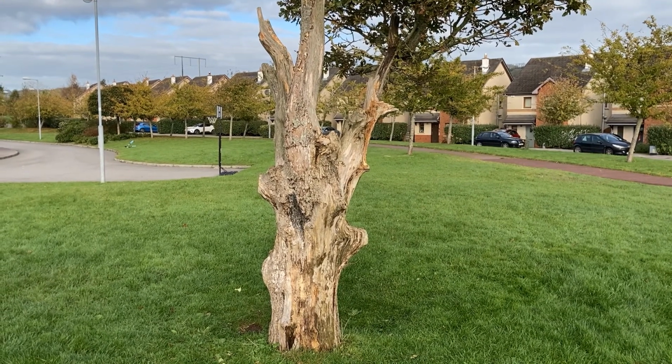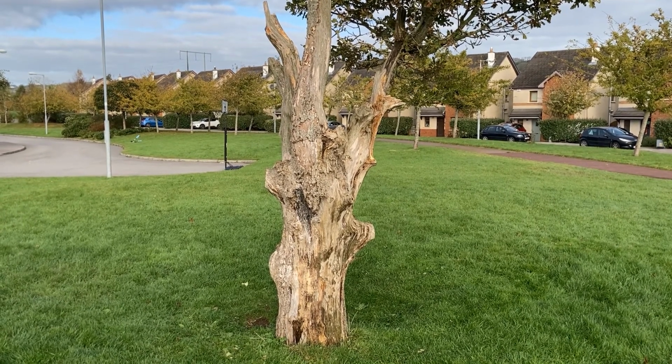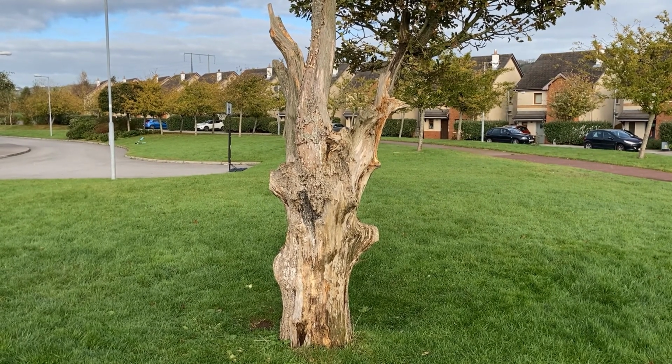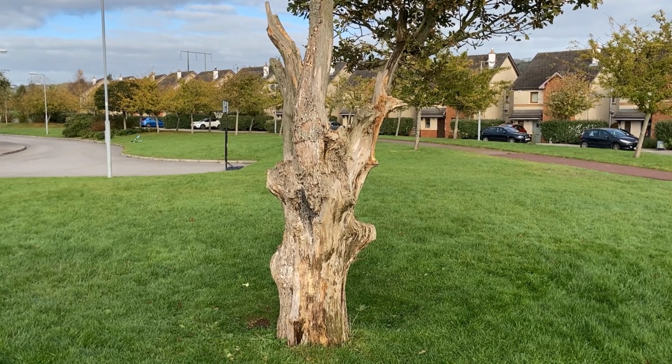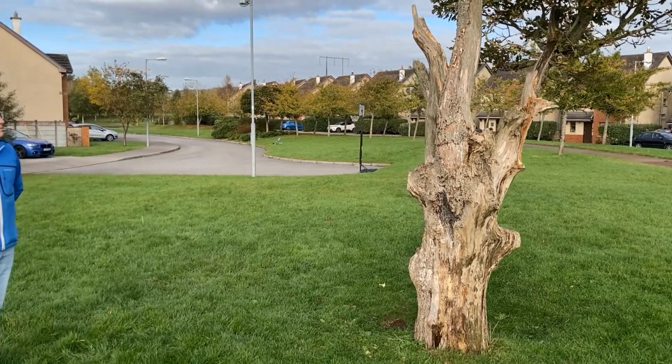So when people are surveying these trees, you may come across other interesting things about the tree that aren't included as part of the survey. So you'll be able to let us know about those things that come up also. So Owen here has noticed something interesting about this tree.